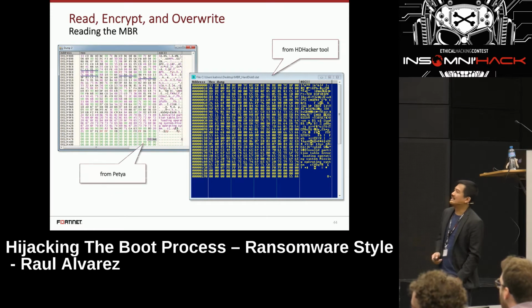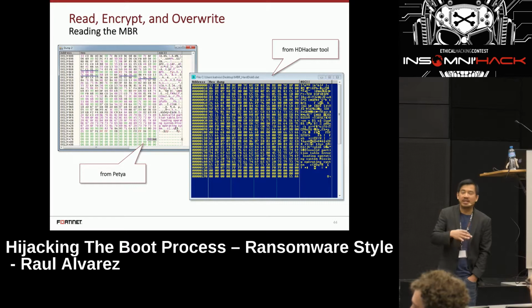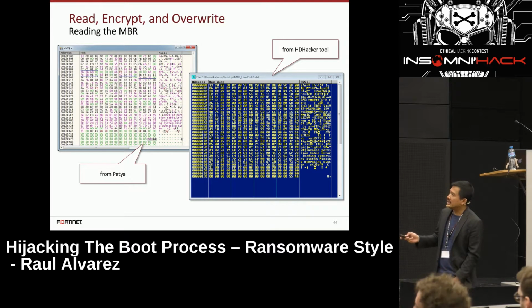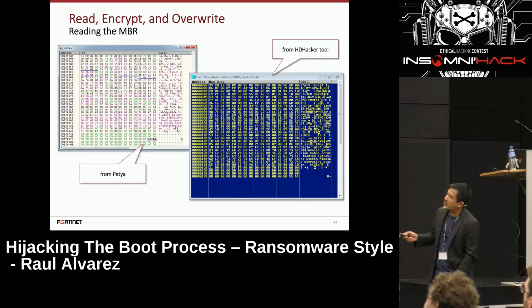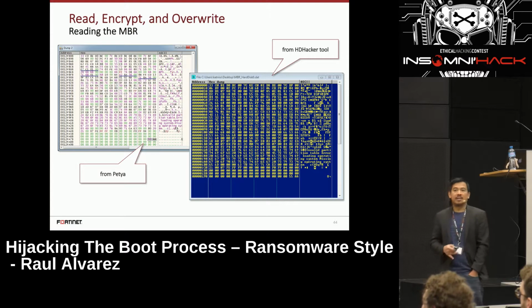Okay, you can use the HDHacker. From the HDHacker tool, this is the output. We read the MBR, we put it in a file, and if you compare it with the code coming from the Petya, they're actually totally the same. This is where it reads the code from your sector.